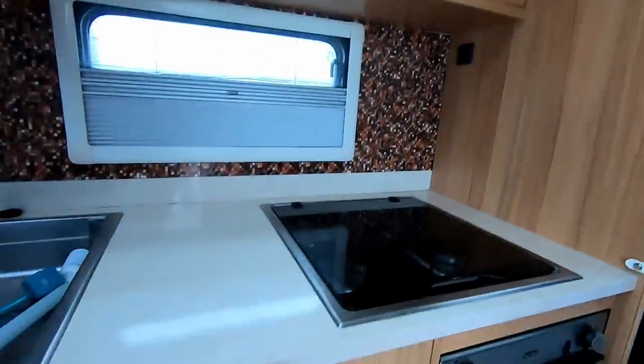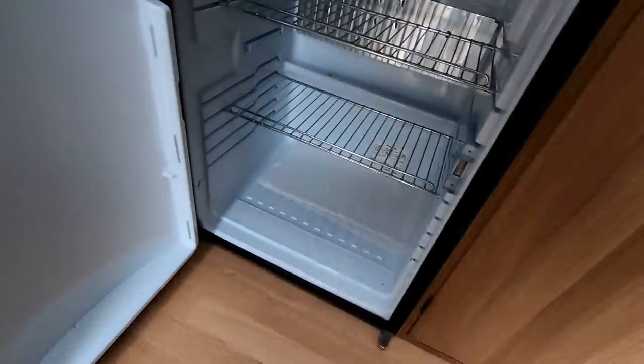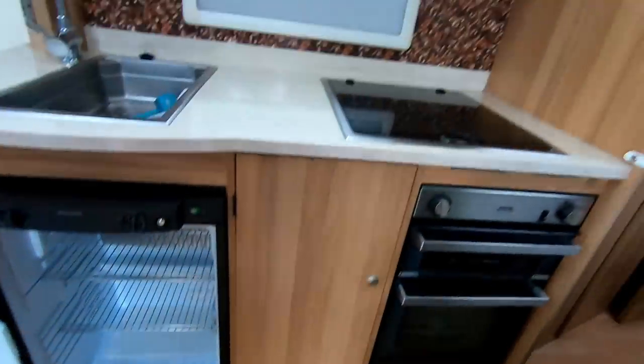But yeah, all that seems okay. Inside the fridge, there's no mould or anything in there. The floor needs cleaning because when we were leaving last time, it was quite windy and a load of leaves blew inside it.